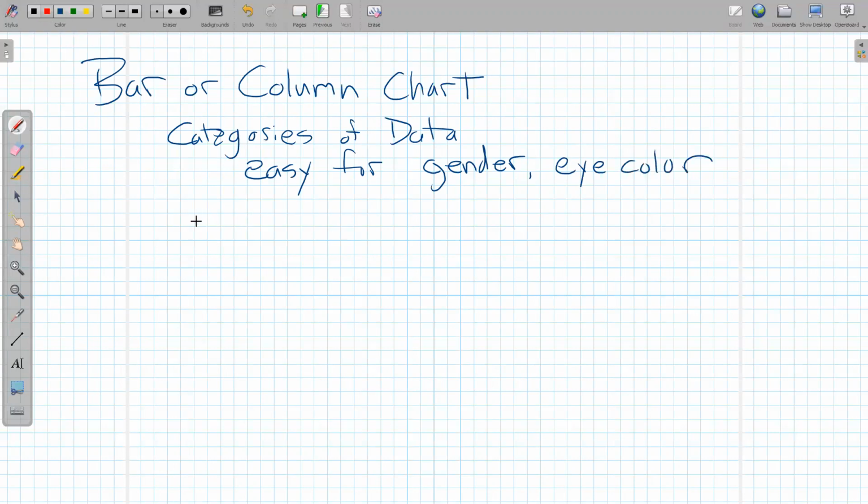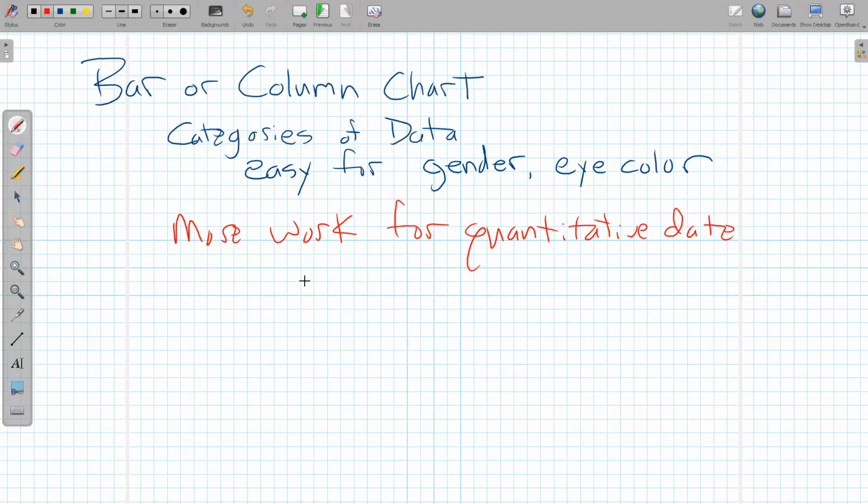But it's more work for quantitative data, as we just saw. Because with quantitative data, you're most likely going to have to group the data. And so we'll look at that grouping next, but let's work on some basic ones.